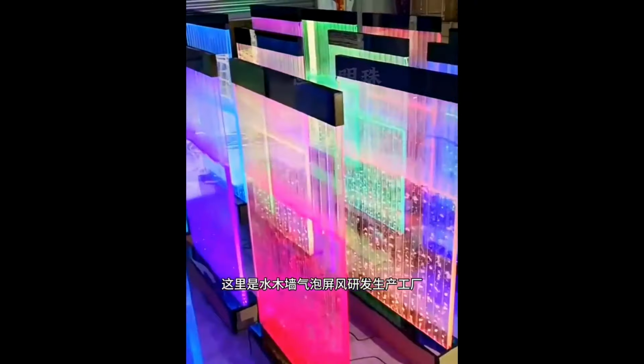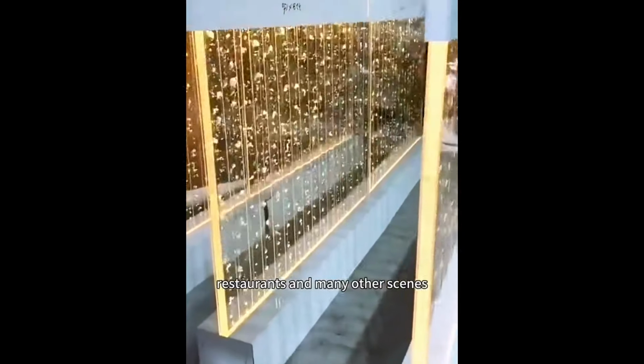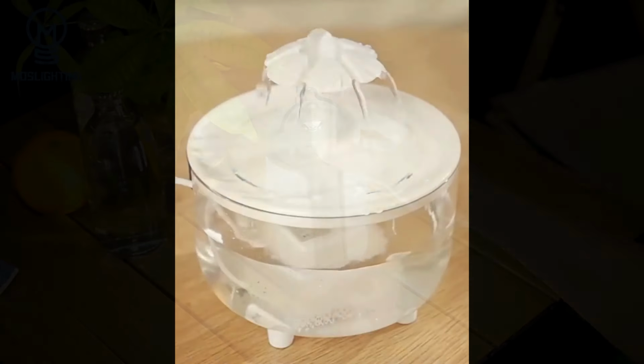Today we're diving into the world of innovation with a countdown of the 7 best gadgets you absolutely need to know about. From cutting-edge tech to game-changing devices.